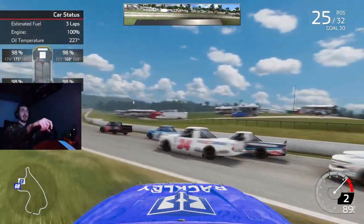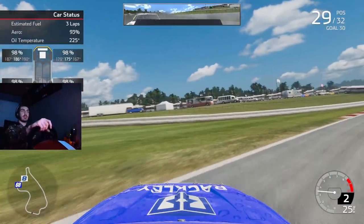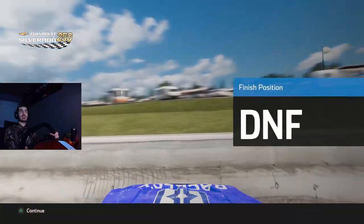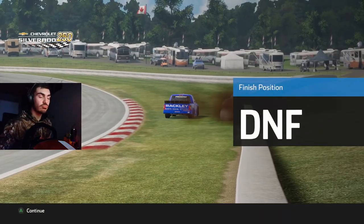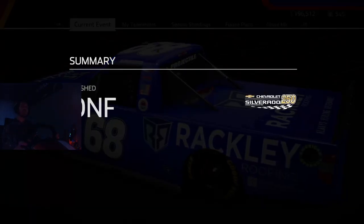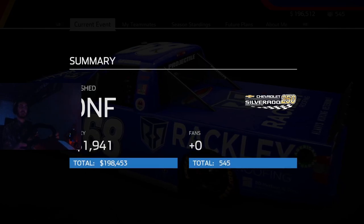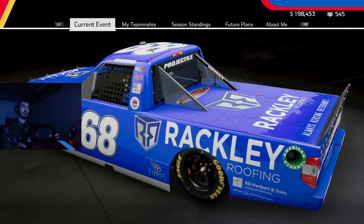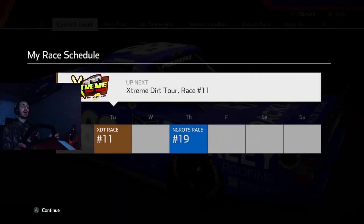We haven't made a lap yet. As I spin, or I'll DNF it. Perfect. Save us some misery. Actually, I'd rather that happen. It was not going to be good. I doubt we were going to finish much better than 32nd. And we will move on to another dirt race.